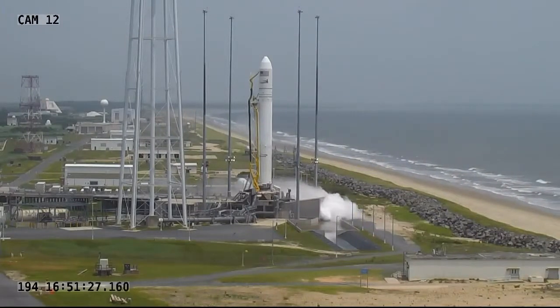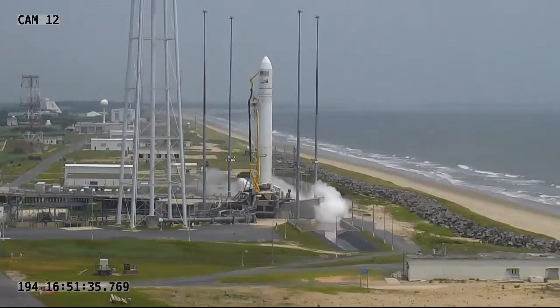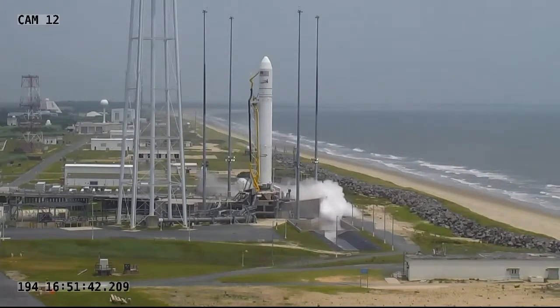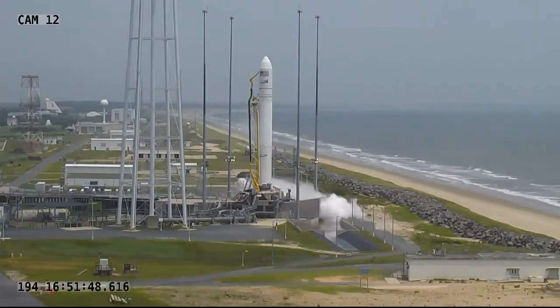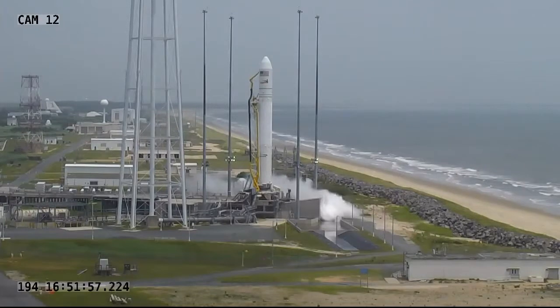All systems go, the range clear, everything looking good. T-minus 30 seconds. Mark. Now under 30 seconds, stand by for that first ignition. The two main engines on the first stage will be igniting.